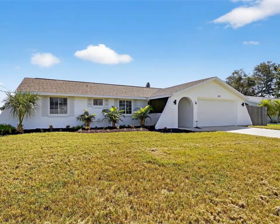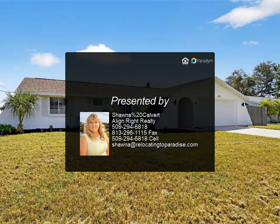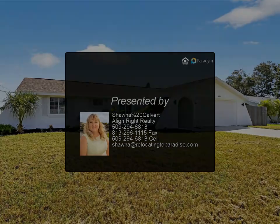This move-in ready home is in a short-term rental-friendly neighborhood with no HOA or CDD, just minutes from Apollo Beach attractions including waterfront dining.